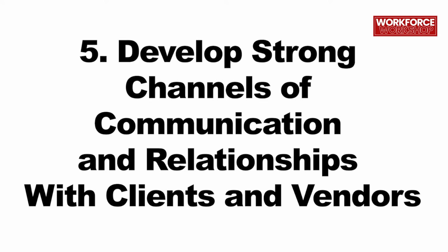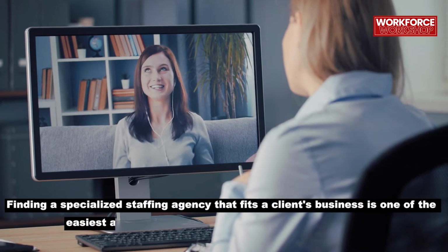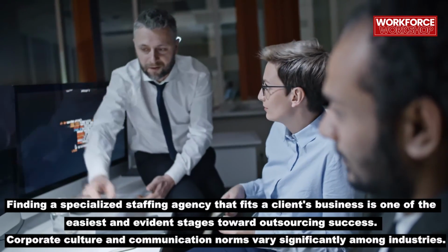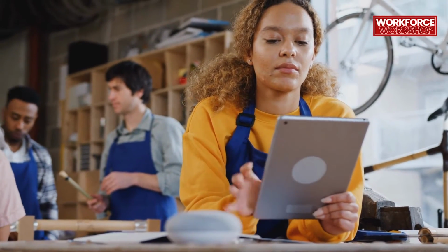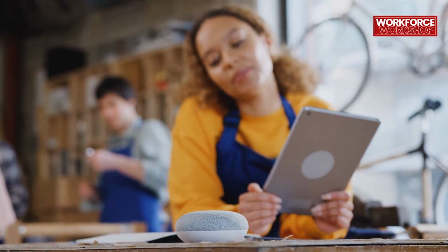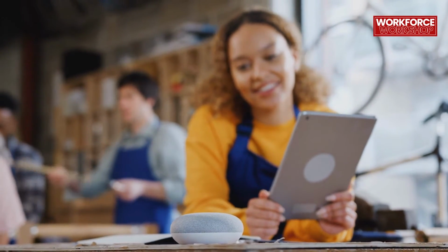5. Develop strong channels of communication and relationship with clients and vendors. Finding a specialized staffing agency that fits a client business is one of the easiest and most evident steps towards outsourcing success. Corporate culture and communication norms vary significantly among industries. Businesses seeking to recruit enhanced personnel locally or remotely want to engage with technical staffing firms that are transparent, responsive, and capable of resolving outsourcing concerns that arise immediately and professionally.